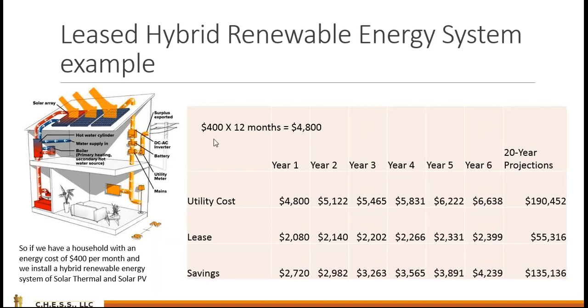So if we say right here that we're going to look at utilities, $400 a month for heating and cooling your home, your water, and everything else, and we multiply that by 12, that comes out to roughly $4,800. Then, from the lease system, we say the lease is going to help decrease all of this, and the lease cost is going to be $2,080. Subtract the $2,080 from $4,800, and you're going to end up with $2,720 of savings. So if you look at this, from day one you're receiving a return on your investment.